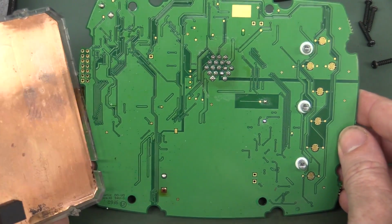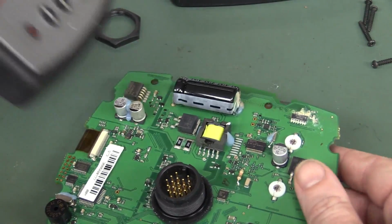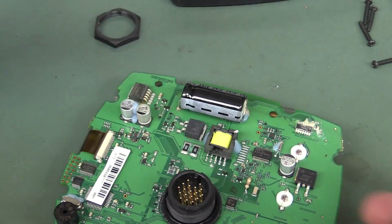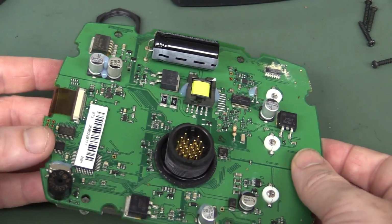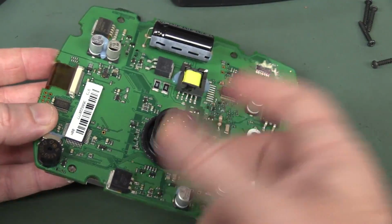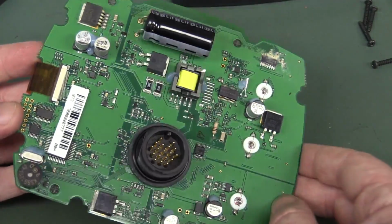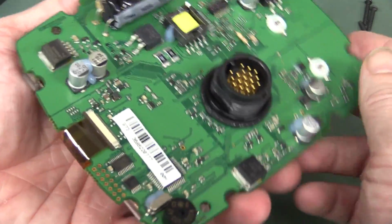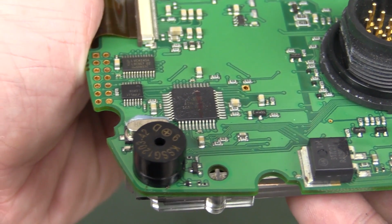Nope, nothing. Because this is just a display, I believe. I don't know anything about these fish finders, but this is just the graphical display. So it must hook up to the sonar unit, of course, by way of this big multi-way jobby here. And this thing is just the front end for it. And the processor there is an Atmel ATmega something or other.